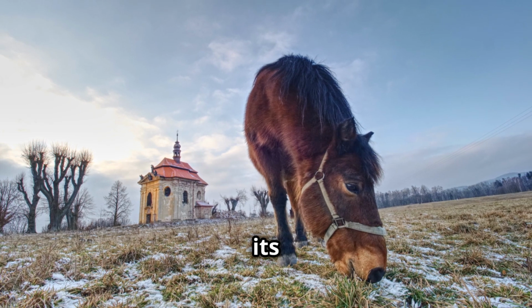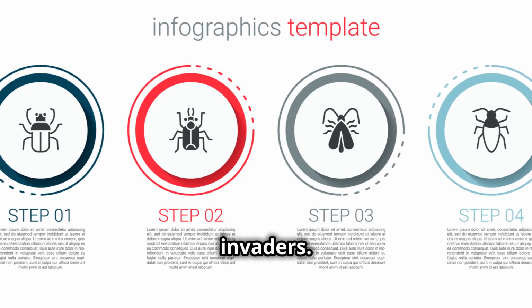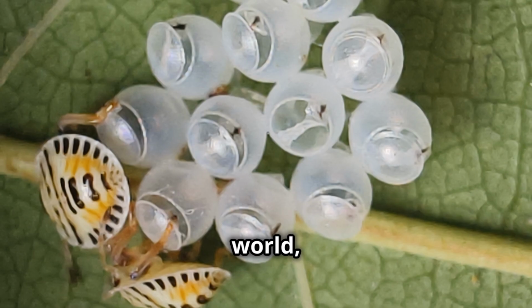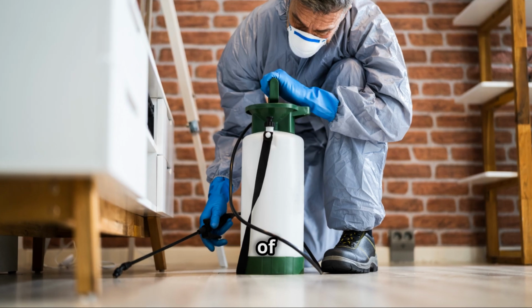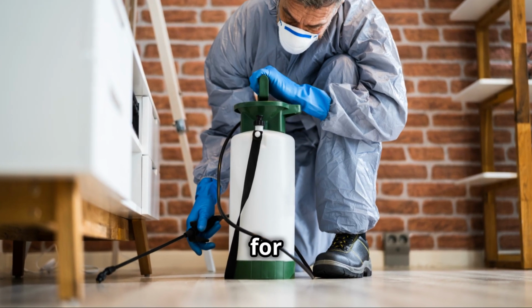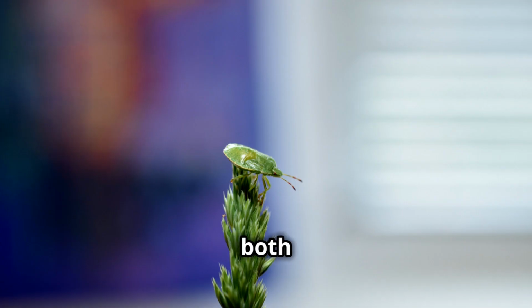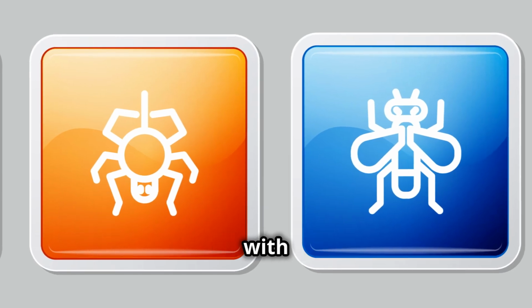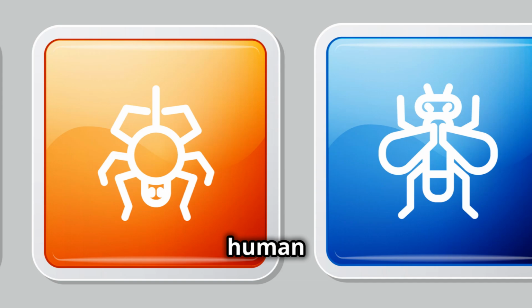As winter loosens its grip and the days grow longer, the warmth of spring awakens these dormant invaders. Disoriented and driven by an instinctive urge to return to the outside world, they emerge from their hiding places, often in large numbers, creating a scene of chaos and consternation for unsuspecting homeowners. This seasonal migration, a spectacle both fascinating and frustrating, highlights the challenges of coexisting with a species so adept at exploiting the opportunities presented by human environments.